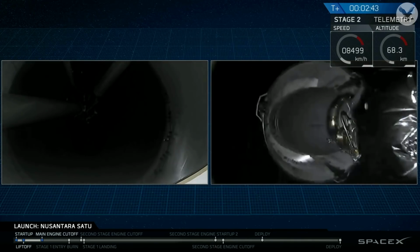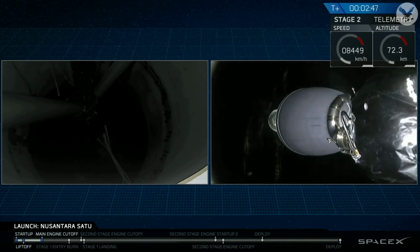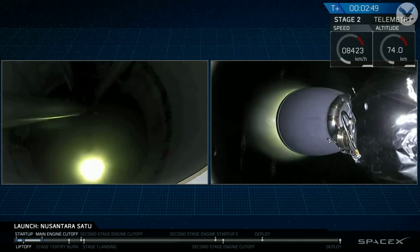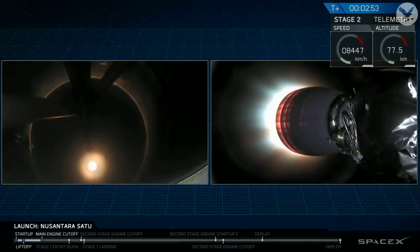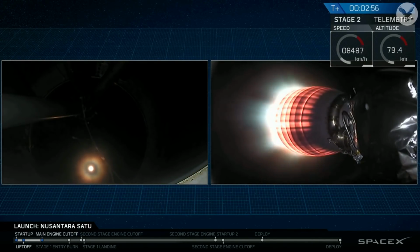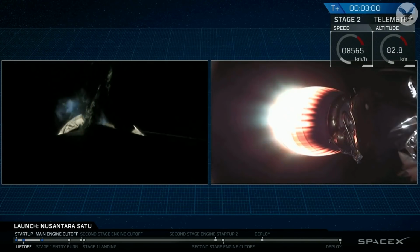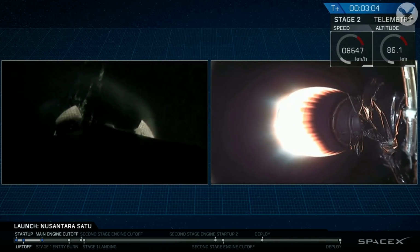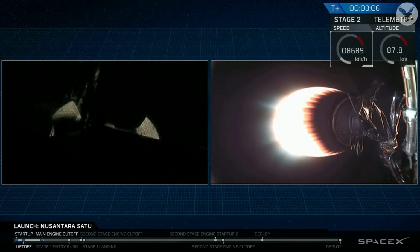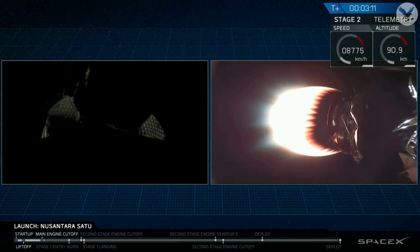MECO. And there on your screen you can see that the second stage engine has lit, the gorgeous red orange glow of that nozzle. We're now at T plus 3 minutes and 5 seconds into flight. Coming up next will be fairing deployment.